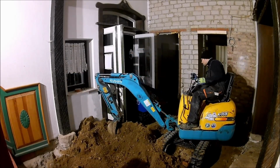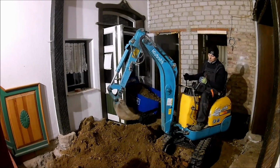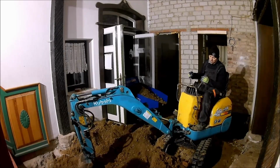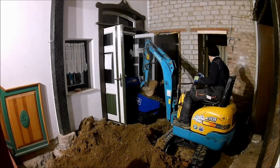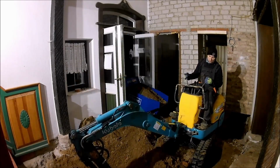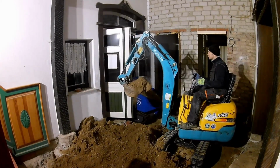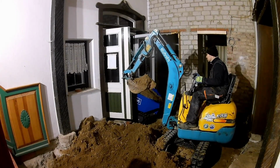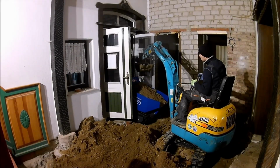But in general, I really like these time lapse recordings personally, because I have the opportunity to present you relatively lengthy work in a reasonably interesting way. And every time something quite interesting happens, like now, where I damage my door, I can simply switch to real time and then back to the time lapse again.